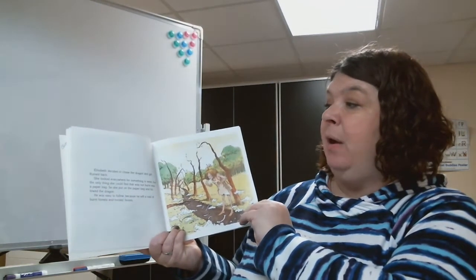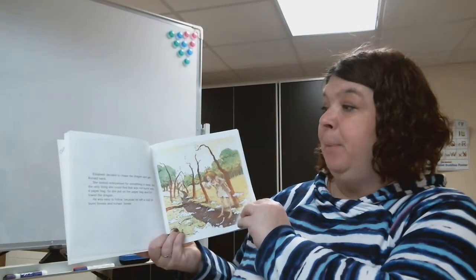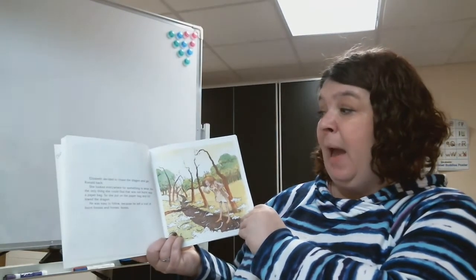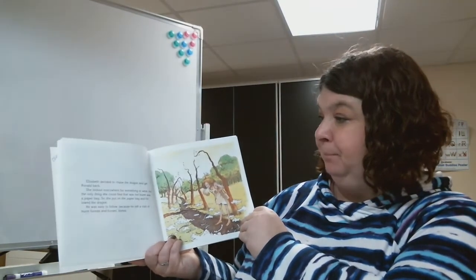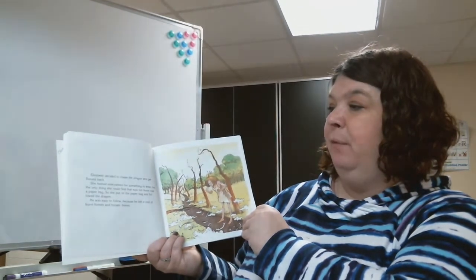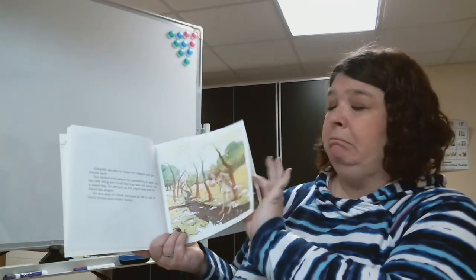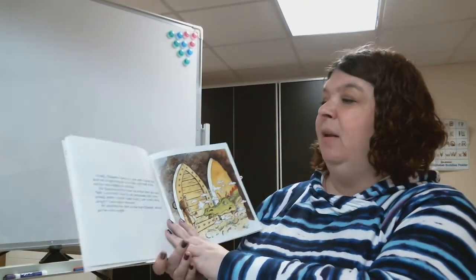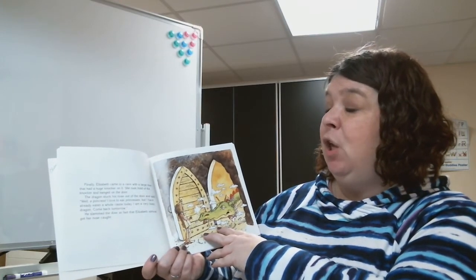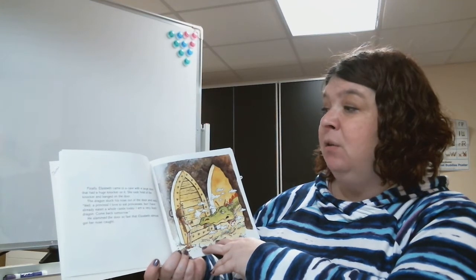She looked everywhere for something to wear, but the only thing she could find that was not burnt was a paper bag. So she put on the paper bag and followed the dragon. He was easy to follow because he left a trail of burnt forest and horses' bones. Finally, Elizabeth came to a cave with a large door that had a huge knocker on it. She took hold of the knocker and banged on the door.